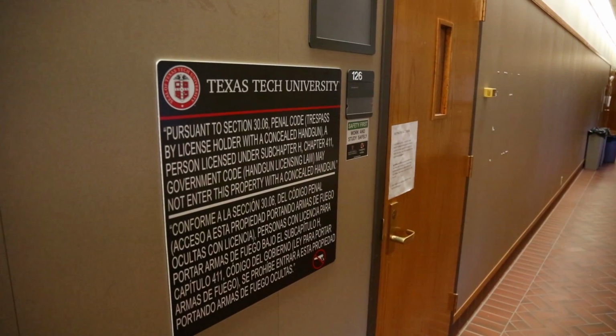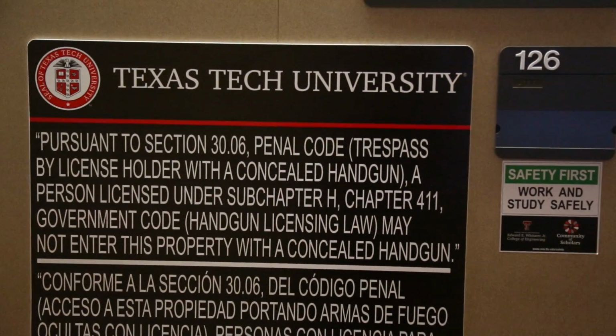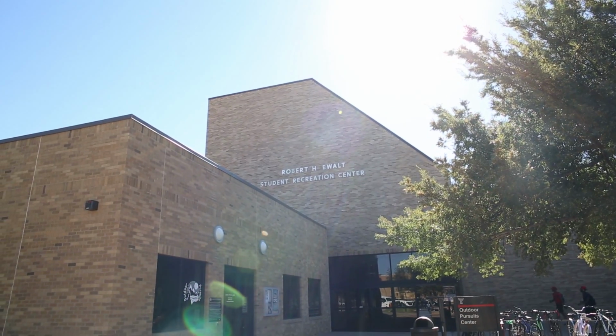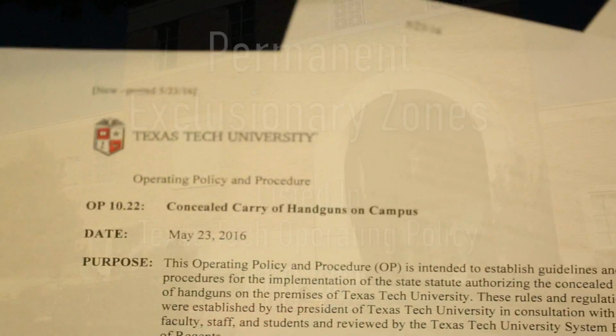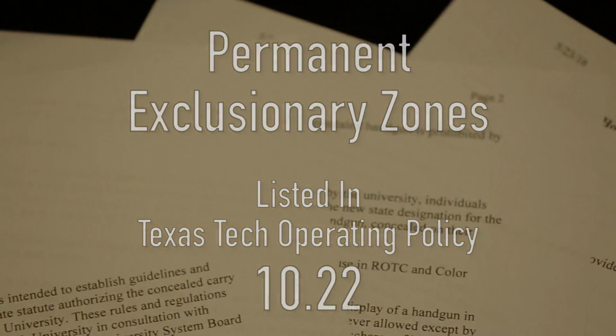The university cannot change or modify the Senate Bill 11, but can establish certain areas to be considered exclusionary zones based on specific reasons. Exclusionary zones are areas where handguns are prohibited. These areas are designated with 30-06 signs posted at all public entrances. Some permanent exclusionary zones are the Student Recreation Center and the Student Wellness Center. A list of all the exclusionary zones is in the Texas Tech Operating Policy 10.22.